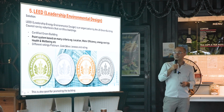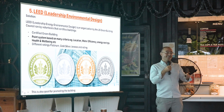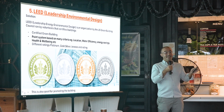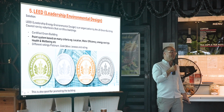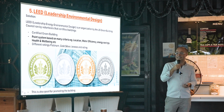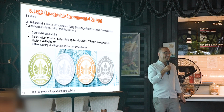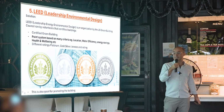How it works is you submit loads of information about the building, and then it's a point system, and you judge how sustainable that building is, how much it's minimizing the impact on the environment compared to an average building. There are 4 ratings: certified, silver, gold, and platinum, which is the top one, the most sustainable building.